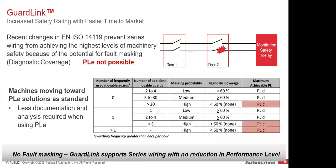This is the fault masking condition, as I was telling you. The achievable PL rating depends on the performance level, on the type of devices you're using, and the number of safety devices that you're actually using. There's a number of criteria that goes into creating that PLe rating. One of the criteria, as I was saying, is if you have devices in series and you have systems that get shut, there's this fault masking condition that will be generated, which stops us from going to PLe. Using individual diagnostics of those devices will help you overcome that, and you'll still be able to get the PLe rating.